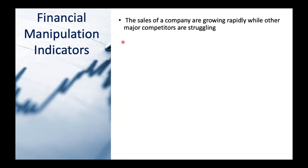The first indicator of financial manipulation is that the company shows growing sales when actually the sector is struggling and other competitors are struggling. So you can look at sales in the income statement of a company, and if it is showing increased sales across different quarters and different years, while there is a total slump in that sector, that suggests that the company is actually somehow exaggerating these sales. So when you want to spot this financial manipulation, you should always compare sales of the company that you are analyzing in relation to other competitors in that sector.